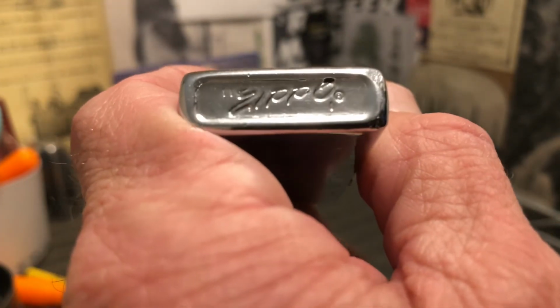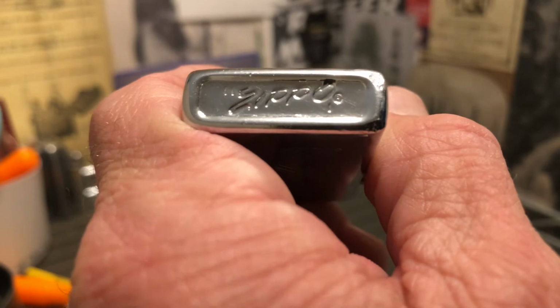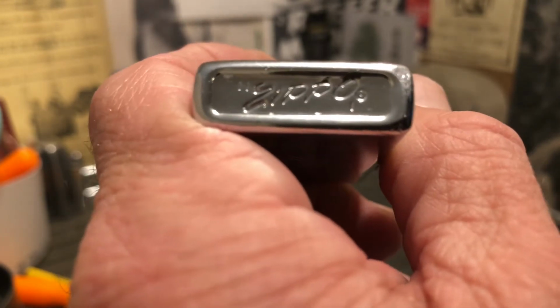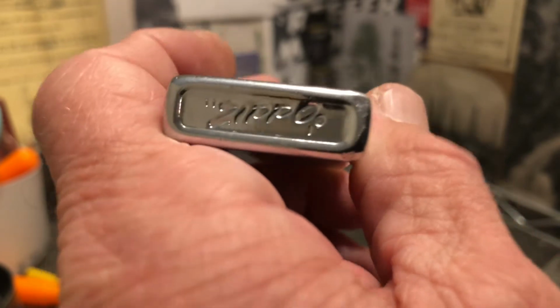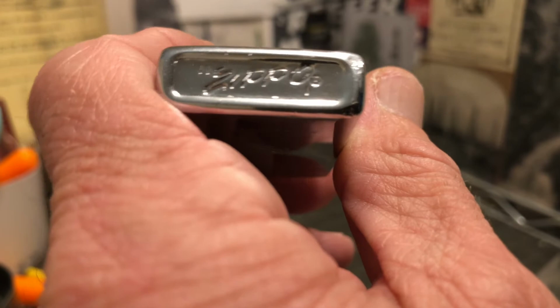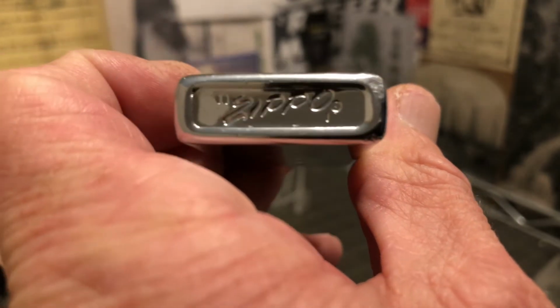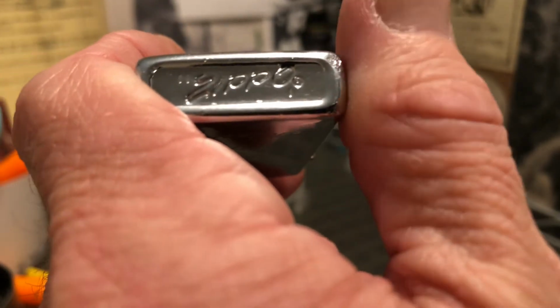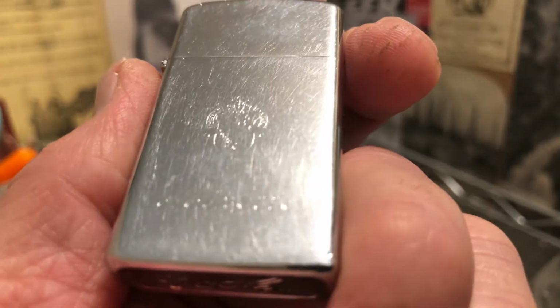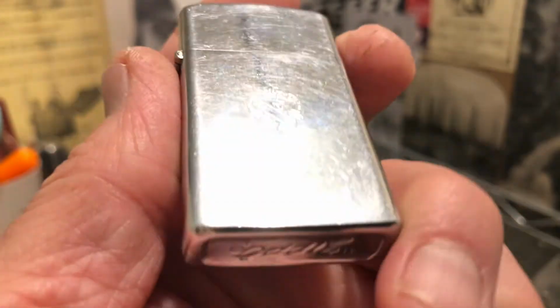But I had just confused it. I haven't ever sat down and memorized the Zippo date chart. I've just kind of learned it as I've identified lighters. So I knew that was early 70s, thought 72, and was a little bit off. Oh well.